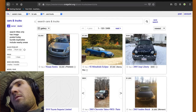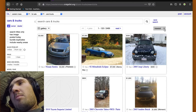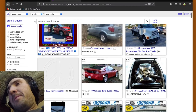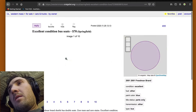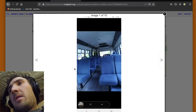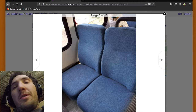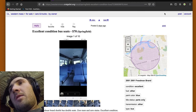Oh boy, I see this Eclipse right here, but that's a little too rich for our blood. Go down a little to the bottom and see if we can find some value. I saw this, excellent condition bus seats. This would be sweet. Just get a set of these, put them in your car. Can't be that bad, right? Probably a little stiff, but I don't know how much bolstering they'd do. Backseat, maybe. Pretty cool, though. Cheap seat.